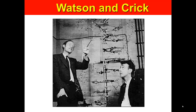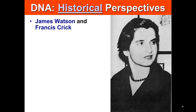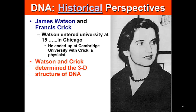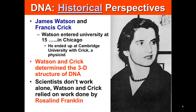So the people who are most famous for working on DNA were these guys named Watson and Crick, and they were the people who discovered that DNA was a double helix or a twisted ladder. James Watson and Francis Crick were studying together at the university in Chicago. He ended up working at Cambridge with Francis Crick, who was a physicist. They were determined that they were going to be the first people to discover the 3D structure of DNA.